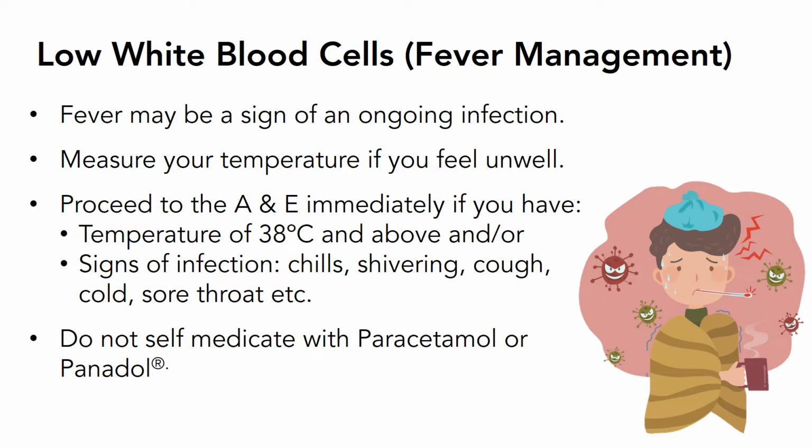Fever may indicate an ongoing infection. If you feel feverish or unwell, measure your temperature with a thermometer. If your temperature is 38 degrees Celsius and above, or having symptoms of an infection such as chills, shivering, cough, cold, or sore throat, visit the A&E department immediately.